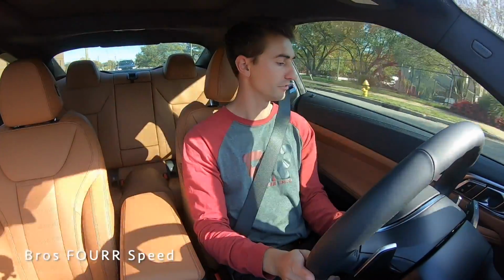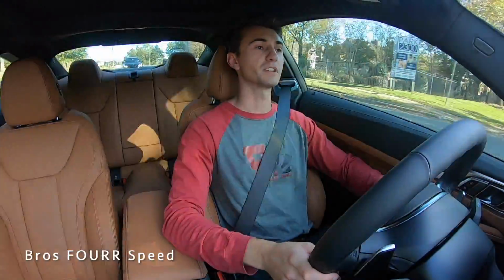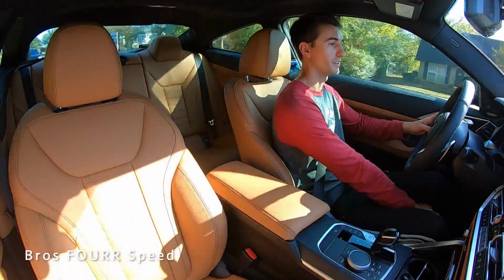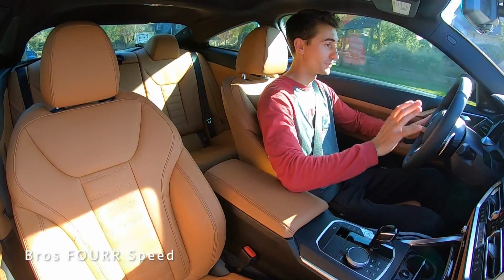I love the leather that you're feeling. Everything feels really nice and premium. The seat is extremely comfortable. I love the extendable leg rest too. That is a nice touch. The suspension is absorbing the bumps really nicely.